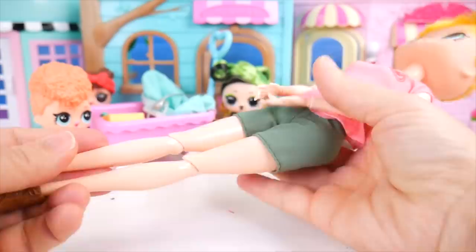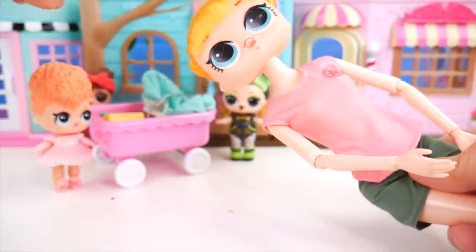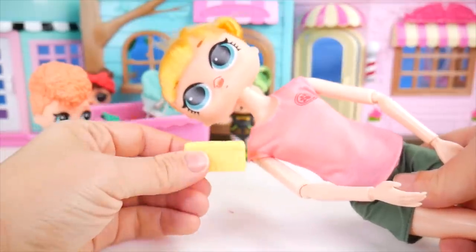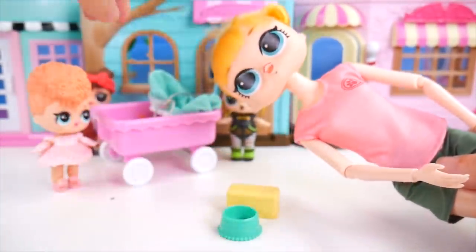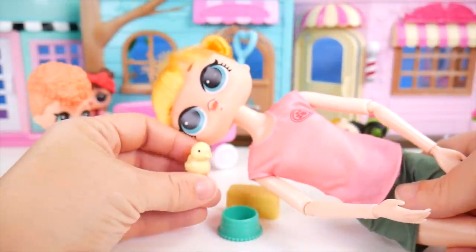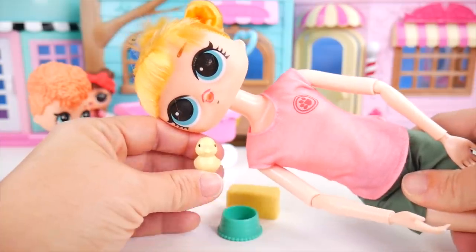There we go. Outfit's pretty much complete, but you might need a couple other tools, like how about some hay to feed some animals? We've got a water bowl here. And nope, already somebody you need to take care of, the little chick. Oh, come on, little chick, I've got you.